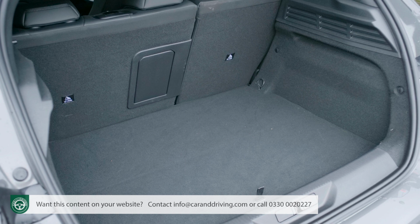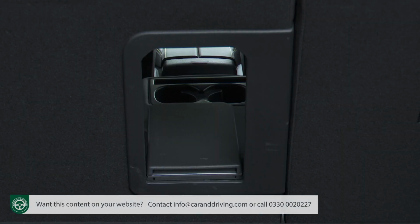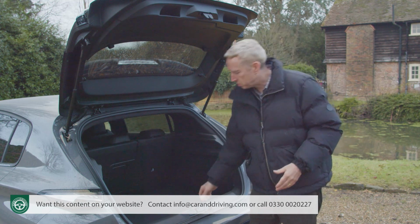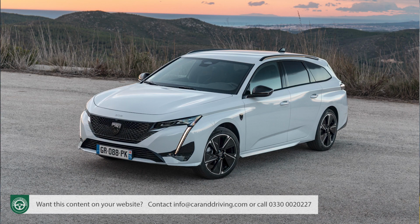The usual bag hooks and floor tie-down points also feature, plus there's a side netting compartment on the left and a ski hatch for longer items. Unlike with conventional 308s, there's no extra room of any consequence below the floor. Certainly not enough here for a spare wheel of any sort, but you can just about fit a charging lead in the compartment provided. Obviously, because of its slightly higher roofline, the SW Estate version has a larger boot, 548 litres in size with the E308 model.